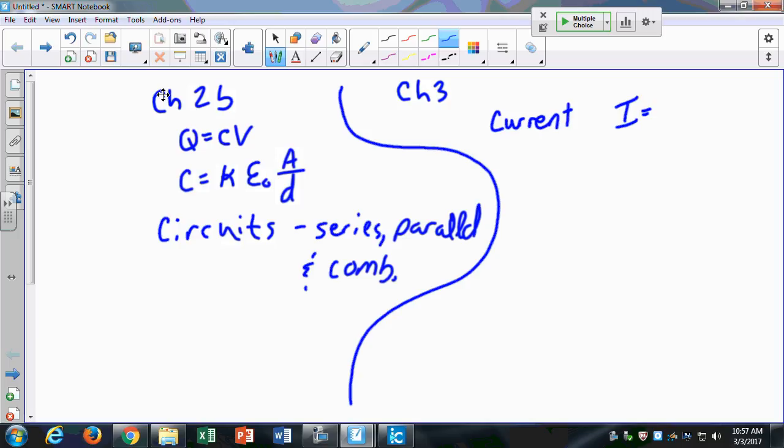You know, I is Q over T. I think I even asked a question like from OpenStax, and you had some in your homework too, about how many electrons travel through this, that sort of thing. So be able to calculate the current, be able to calculate the charge in a given amount of time, and then know what that means in terms of charges.